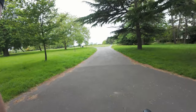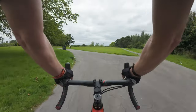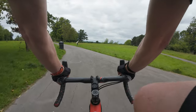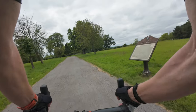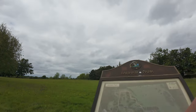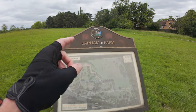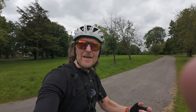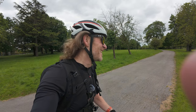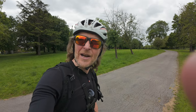It's not the one I was thinking of, but it's a park. It's called Barham Park, apparently. Is it anything interesting? Does it have any history? I don't know. We're making this up. Right, is it too faded to read? I'm there, you're there. Barham Park. This is Brent Council, by the way. So Wembley is, of course, in the borough of Brent, one of many London boroughs. So when I lived in Harlesden, I was living in Brent.